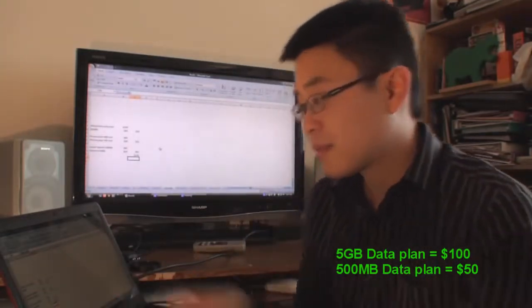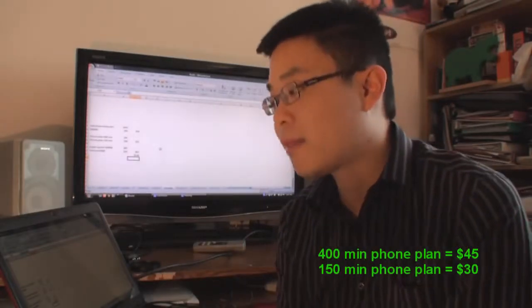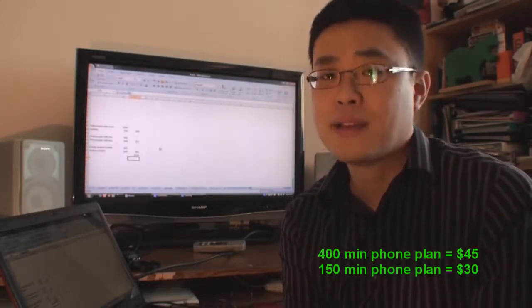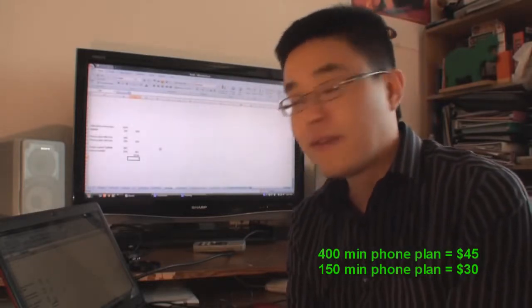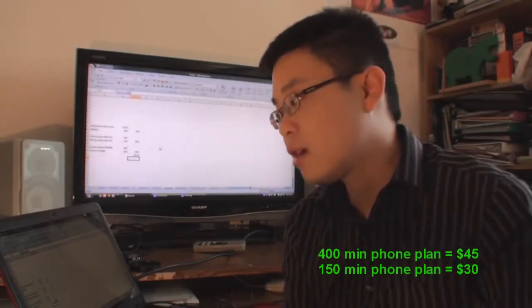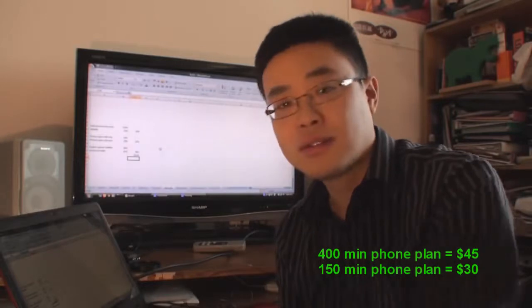Throw that into your debt, and let's say you have a phone plan for 400 minutes a month. But you realize that you use 100 to 120 minutes, and you can find this out with all your phone bill payments in the last year and see how many minutes you actually use. So I found that I use about 100 to 120 minutes a month, so I really didn't need a 400 minute plan. So $15 savings right there.